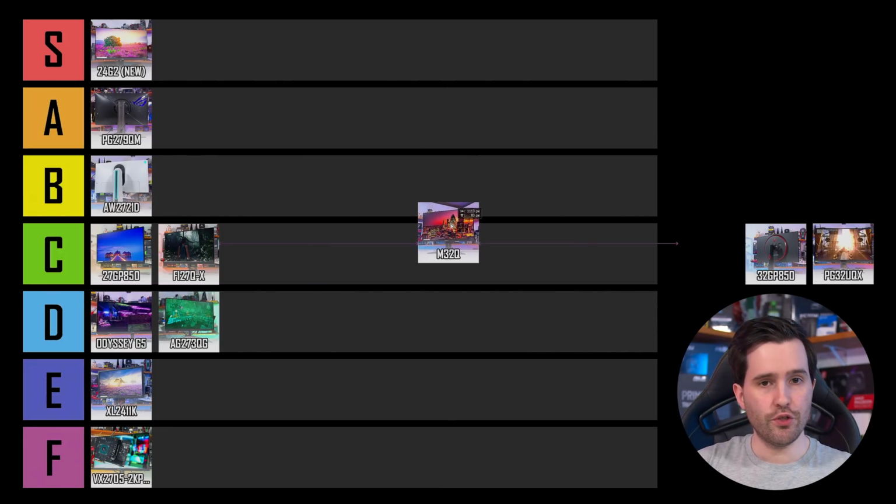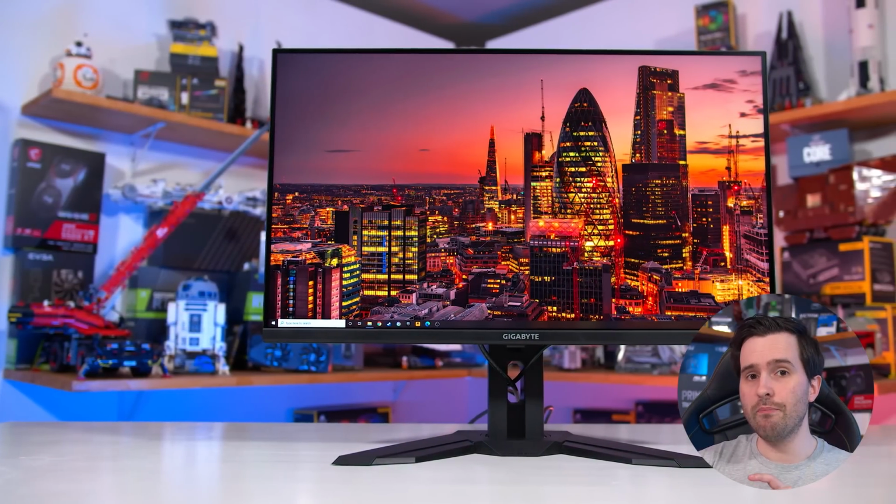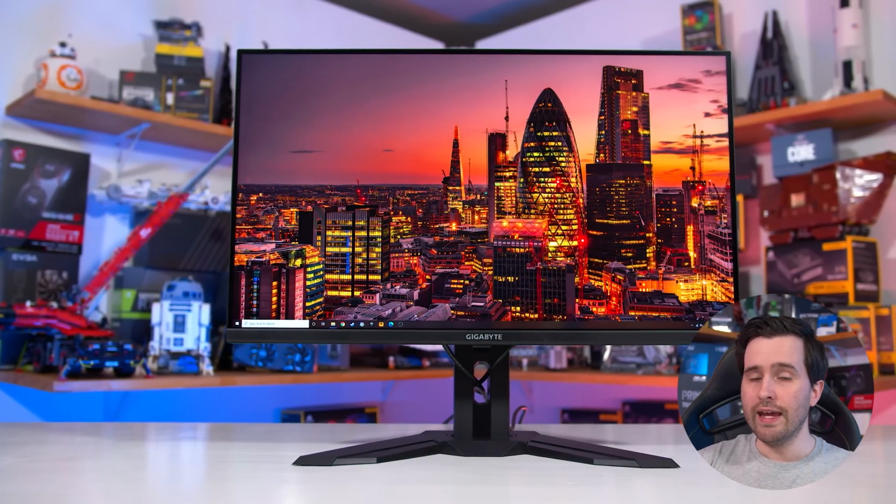The Gigabyte M32Q, this is one of the first 32-inch 1440p IPS monitors with a 170Hz refresh rate that I've looked at throughout this year. It is meant to be sort of a larger version of the M27Q that we looked at last year, and I thought that was an excellent value monitor for people after a 27-inch 1440p display. But this monitor is actually better than the 27Q in a lot of ways.